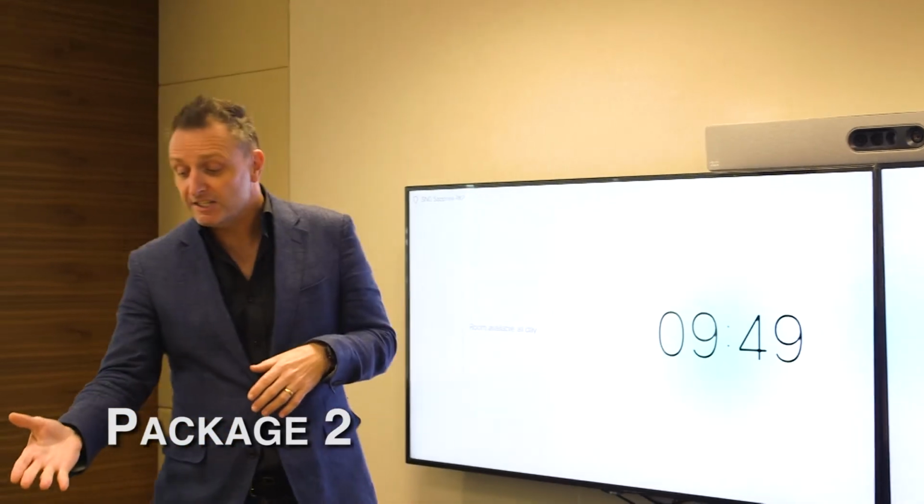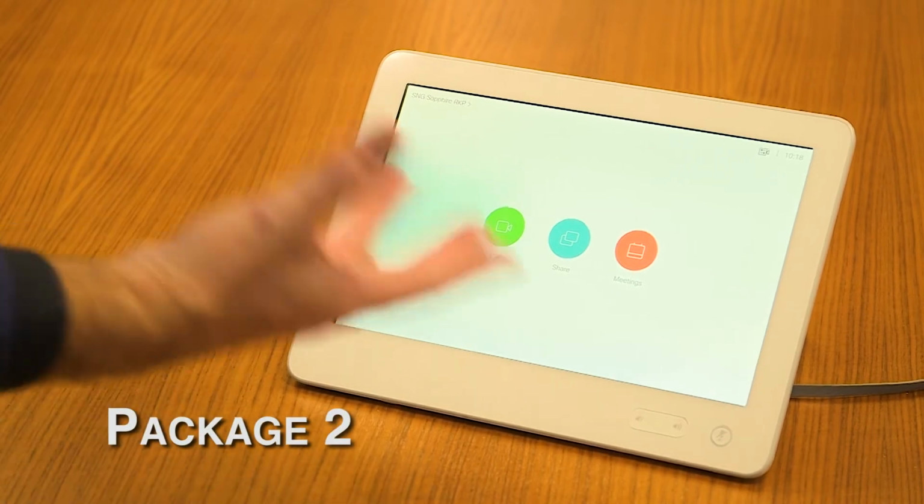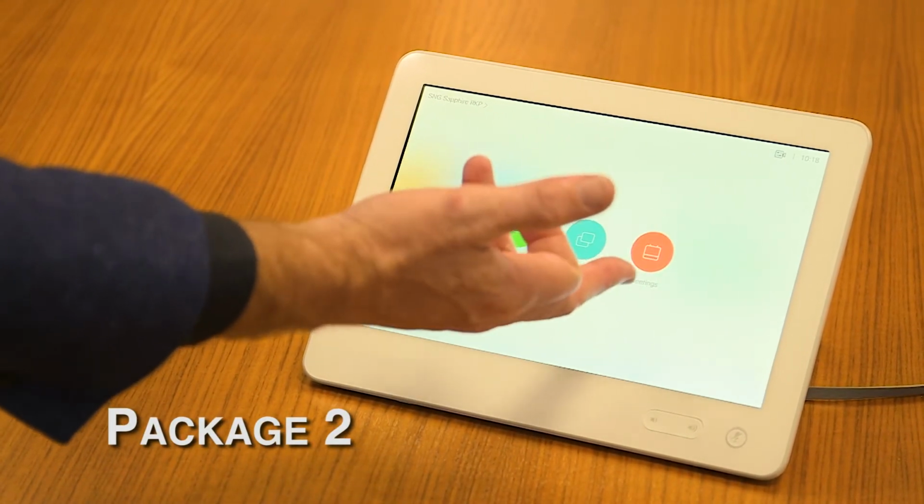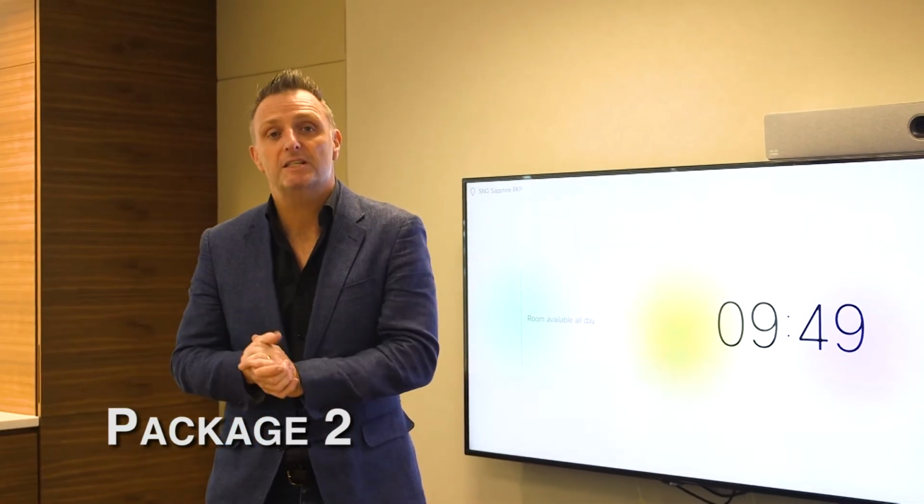It's very easy to use, so let's make a call. You can see on the touch panel, there are 3 options. I can make a call, I can share, and I can join a meeting if there's one scheduled. I can also do this from my mobile phone or my laptop, but let's use the touchpad. I'm going to give Chris a call in Melbourne.